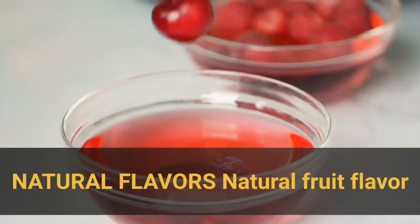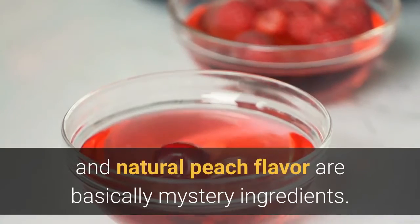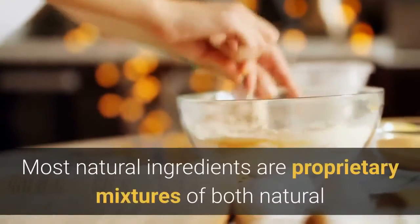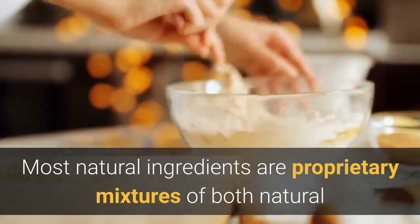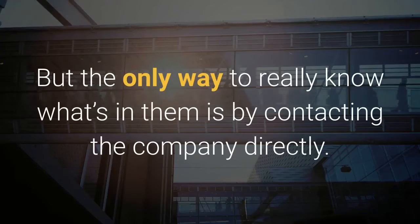Natural flavors. Natural fruit flavor and natural peach flavor are basically mystery ingredients. Most natural ingredients are proprietary mixtures of both natural and lab-created ingredients. But the only way to really know what's in them is by contacting the company directly.